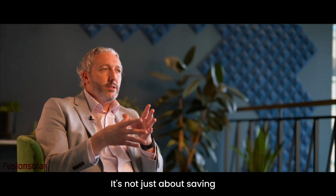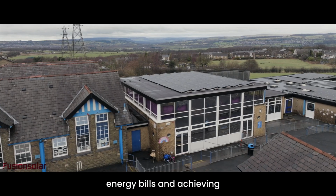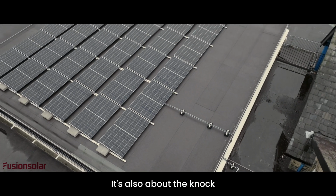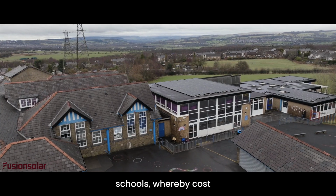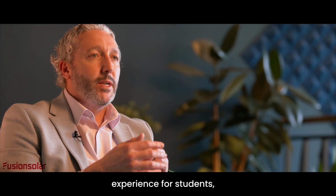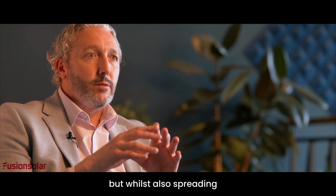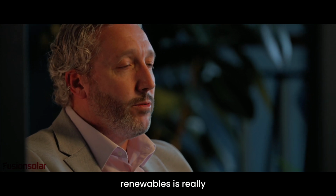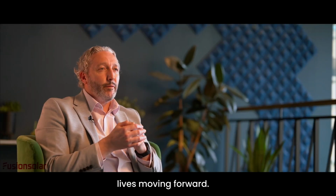It's not just about saving money for the schools on energy bills and achieving the net zero goals. It's also about the knock-on economic effects that can have for schools, whereby cost savings can be used to improve the academic experience for students, but whilst also spreading the word to the next generation about the importance that renewables is really going to play in our lives moving forward.